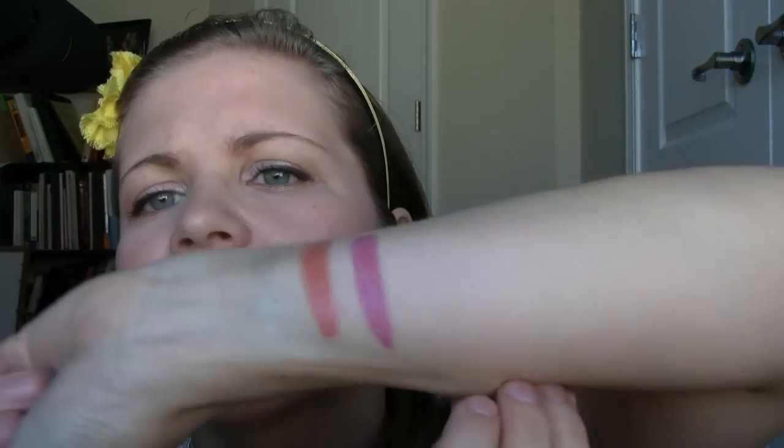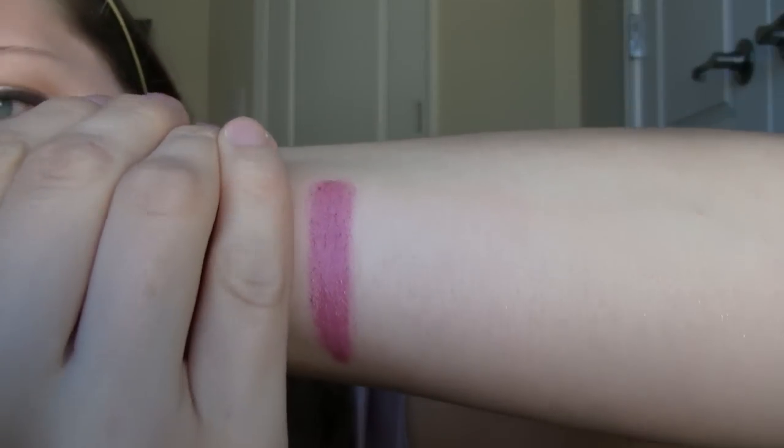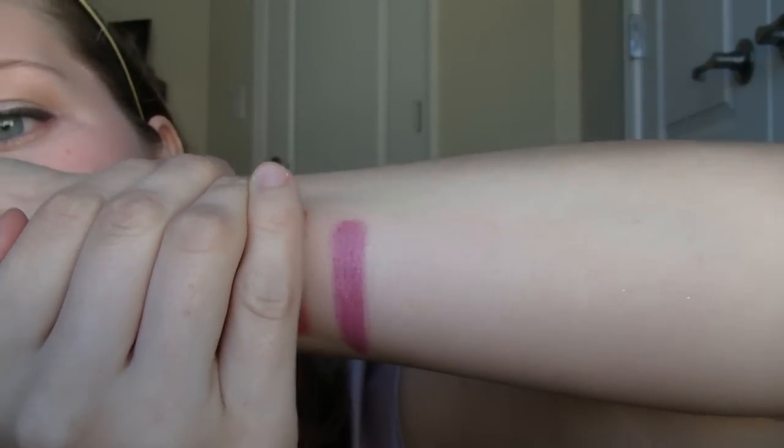And then I have Provoke, and Provoke is another one that does not have shimmer, and this is actually one of my favorite ones. It's a gorgeous plummy tone, and it might look really purple in the swatch, but it actually doesn't look super purple on my lips. It might be this one making it look more purple, but it's really nice. I love Provoke.